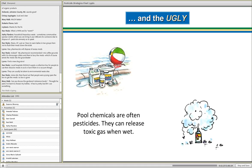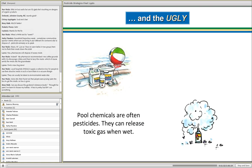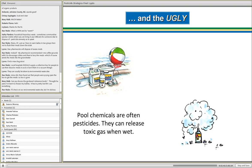Pool chemicals are often pesticides. We hear from people every year who go to put one of the tablets in the pool and they put their face too close to it and get a big whiff of chlorine gas, which burns. It burns in the lungs, so make sure your face is away from that when you put them in.